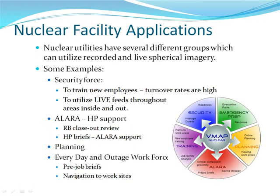Typically, there are many different groups of people at a utility site that can use recorded and live spherical video. Some of these groups include security, training, ALARA, planning, and emergency preparedness. Some examples of applications include in the security force, training new employees. The turnover rate in this group is typically pretty high.